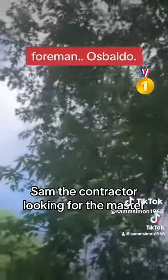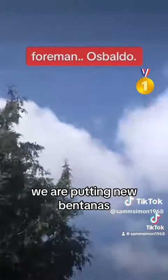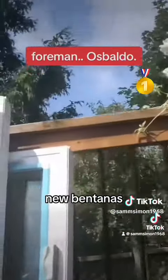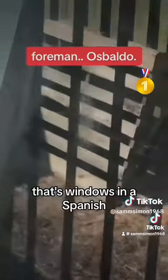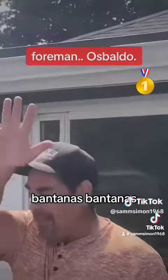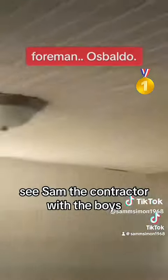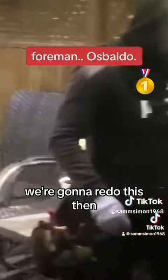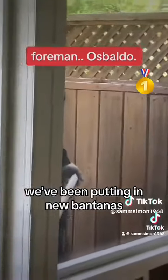Sam the contractor looking for the master foreman Osvaldo. We are putting new bentanas, that's windows in Spanish, double thermal pane, low-E argon gas. Bentanas, brothers. Yes, see, Sam the contractor with the boys, we're going to redo this. Wait until you see this, we're putting in new bentanas.